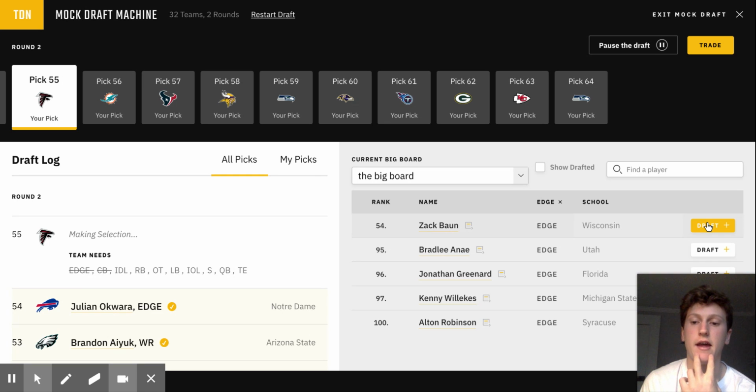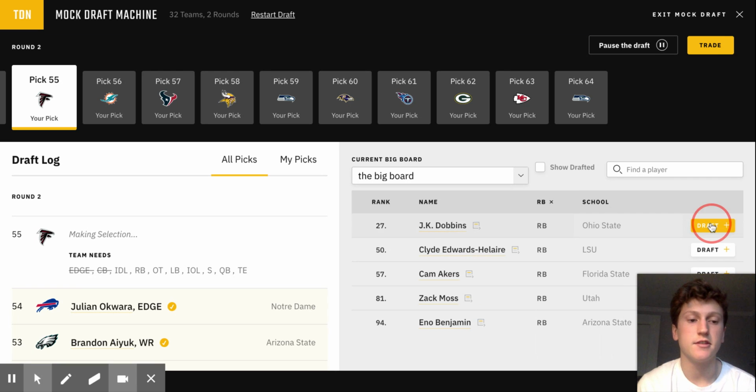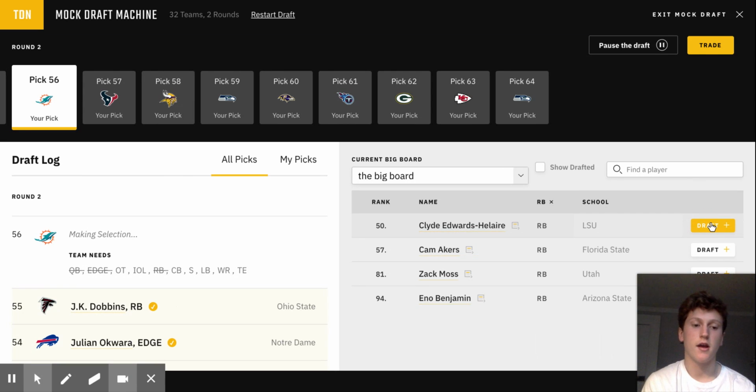And then at 55, I actually am going to go running back J.K. Dobbins. There's question marks around Devonta Freeman's future. Obviously, he had a really good season two or three years ago, but he's kind of slowed down since then. So really don't know what he's going to be doing this year. He might even be trade bait this offseason for Atlanta, so we could see that happening.